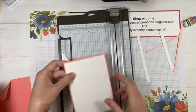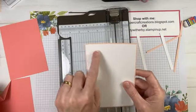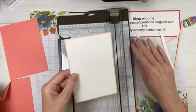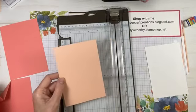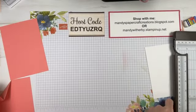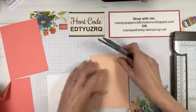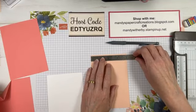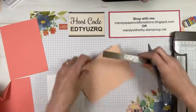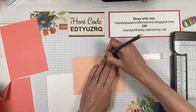So all we do, these two pieces that are going to be our insert, we just measure that 5.5 centimeters on each side like we did when we were creating the pop-up, and we take that off there. So if we take our ruler and we measure, let me just move that to the side for a moment. We measure that 5.5 centimeters, mark that, and then on the long side as well, measure that at 5.5 centimeters.